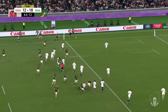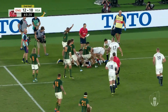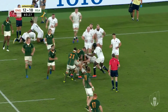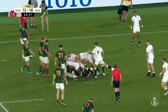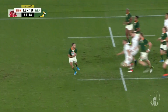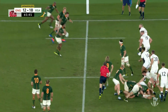Le Roux in behind, looking for Pieter-Steph du Toit and Mapimpi. Daly's back for England. He has two green and gold jerseys on him, driving him towards touch. The territorial gain there for the Boks, but now the ball back with the English. Billy Vunipola taking it up the park, and it's Youngs coming in. Youngs down towards Le Roux. Good tackle. A great tackle it was from Willie.